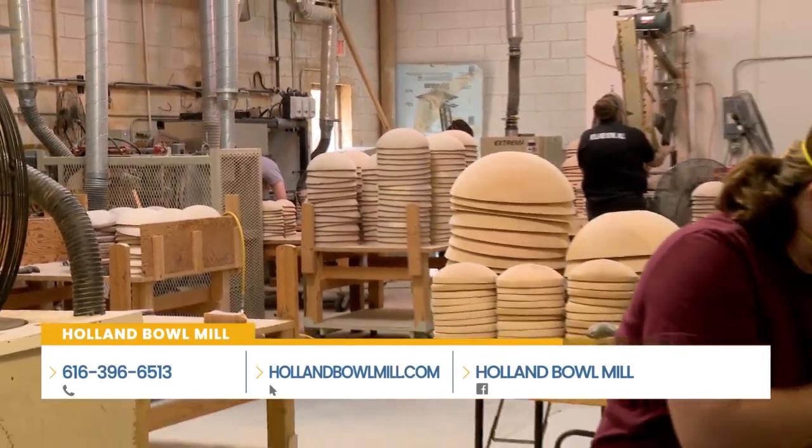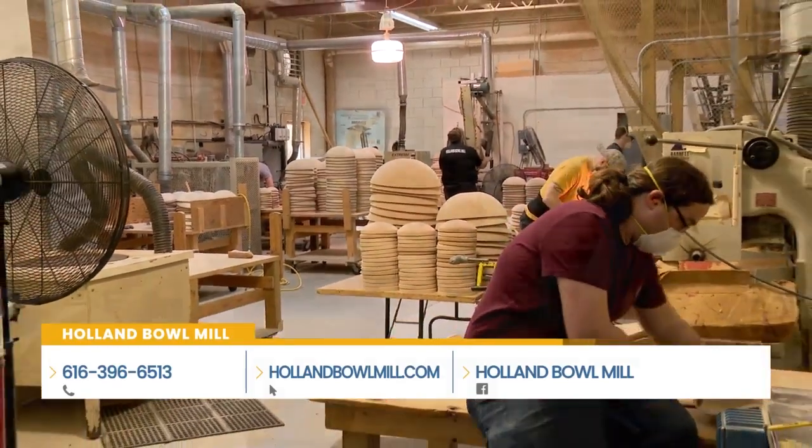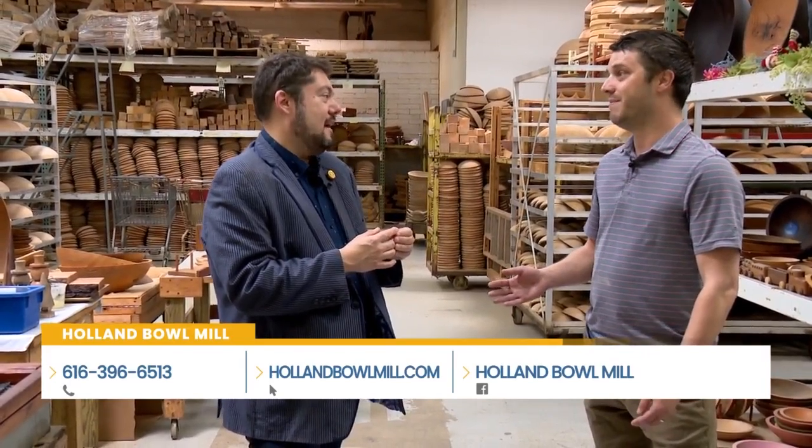Cool thing about wood is every bowl will be a little different. Each one tells its own story. Each one's going to have a different grain pattern. We also, like in our showroom, have an imperfect, not perfect section where they're going to have the natural knots of the wood. Yeah, I love that. But it gives it more character, and a little bit better price point.